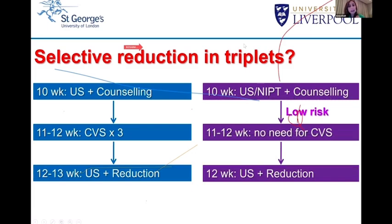But the fact that we have the option of NIPT means we could do the counseling at 10 weeks, do the ultrasound scan, and do the NIPT at 10 weeks. And if it's a low risk result, there's no need to do the CVS. That means we could offer the option of selective reduction at 12 weeks, after doing an ultrasound scan for the nuchal translucency and ruling out major abnormalities.